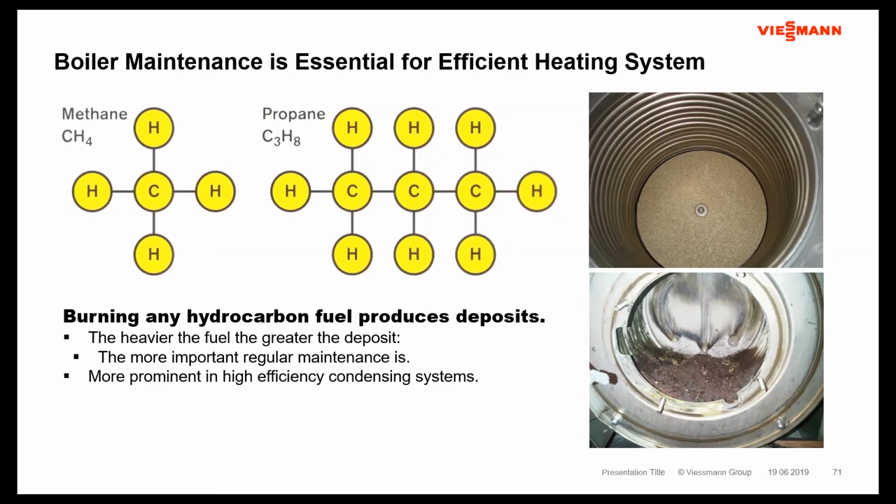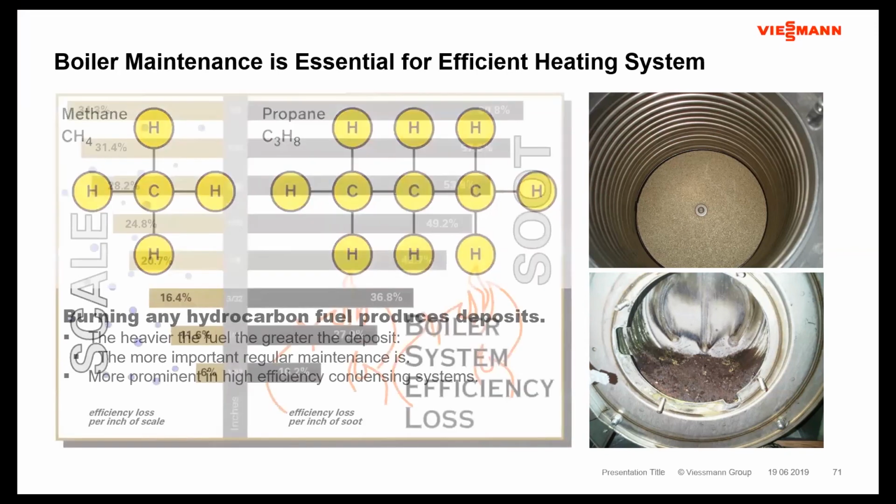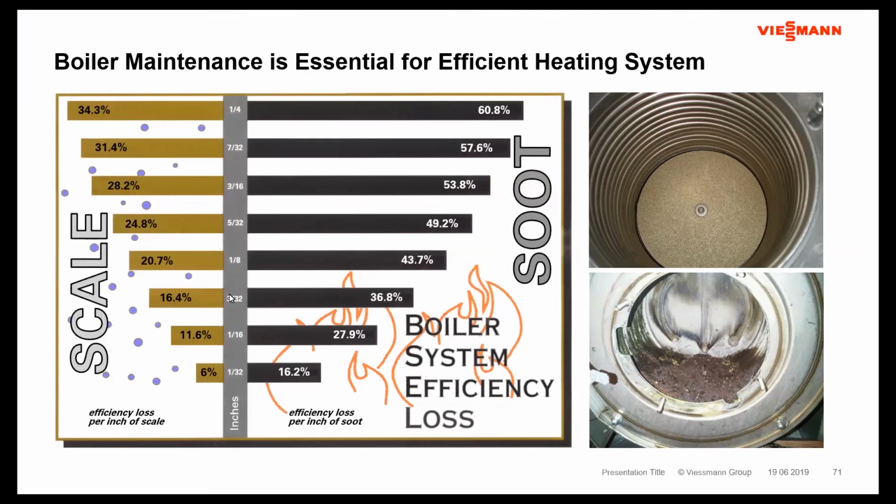Anything that we're burning carbon in, you're going to have deposits. And of course, the longer those deposits stay in the boiler, as you can see here, the increasing scale of what we lose in efficiency basically goes to burning more fuel to get the same amount of energy out and the same comfort level. So this is part of the whole strategy of an efficient heating system: once you install that boiler, make sure it's maintained. You can see the flue gas passageways are blocked here. So this boiler, in comparison to this boiler, would not fire as efficiently as it should.